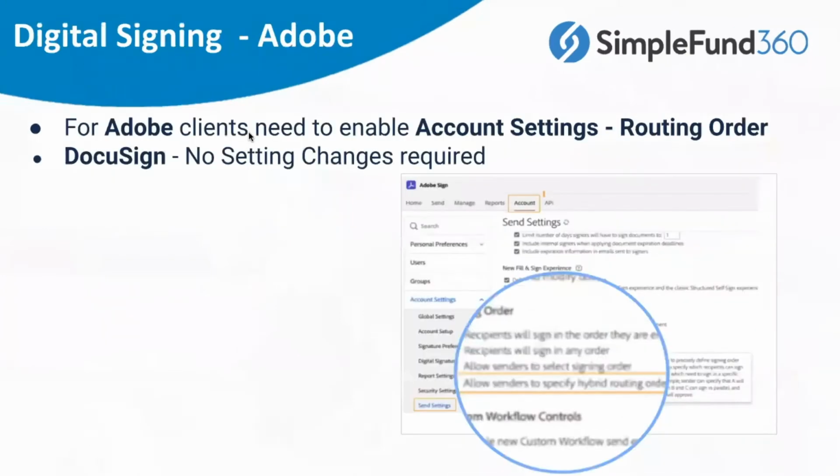So this is the setting here. Take a screenshot. You can always get a recording of this video. But there's this extra setting for Adobe Sign clients where you have to go into your account settings. You need to be an admin, go into your Adobe Sign and enable allow senders to specify hybrid routing orders. A long way to say basically control the order. So you need to turn that on first in Adobe Sign before you turn it on in Simple Fund. So just be aware of that. DocuSign, as I mentioned, no changes required.